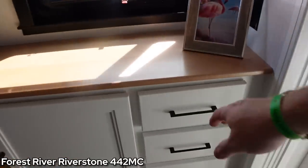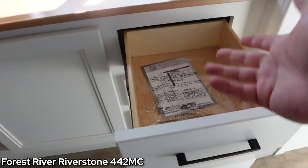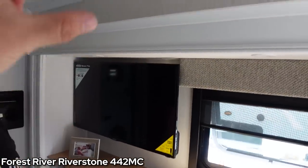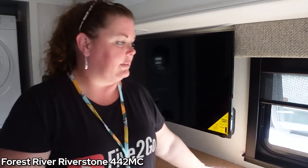And then over here. So these are going to be a little shallow. Yeah, there'd be these like sock and underwear drawers. Yeah, sock and underwear. Yep. And then good size TV instead of the little teeny one squished up on the roof. Yep. And this is a nice layout.